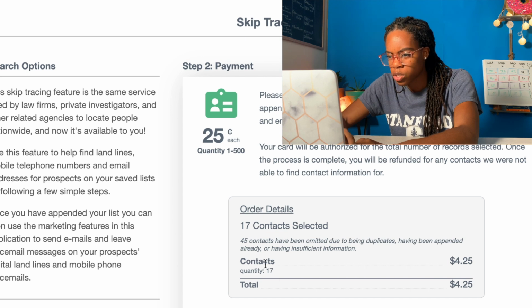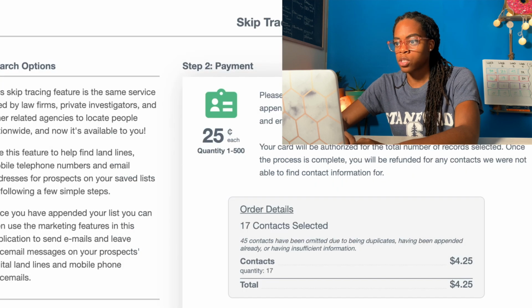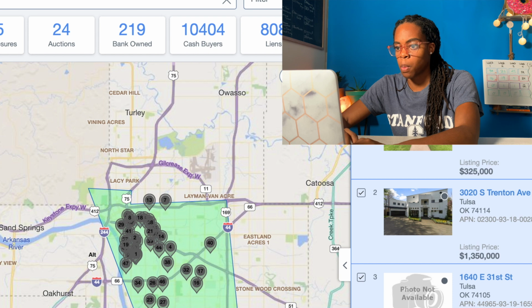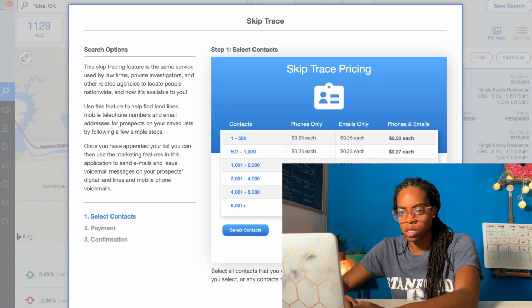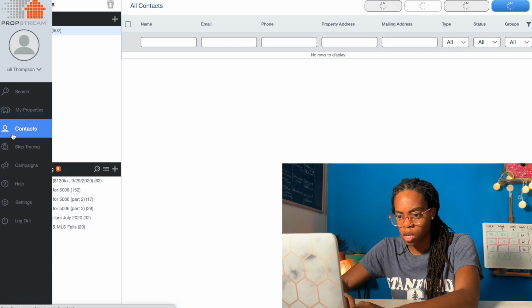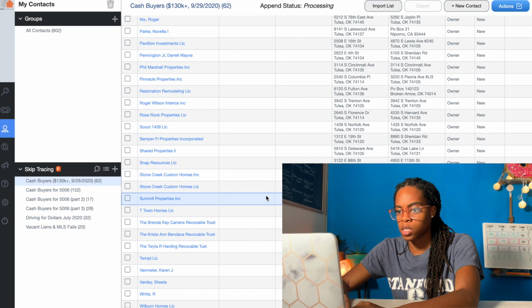Interesting. That's very interesting. 17 selected. 45 have been omitted due to being duplicates, having been appended already, or having insufficient information. I don't know, but let's try it. So for some reason, our list got put down from 65 to 17. So if we go into skip tracing, or actually, where do we need to go? We need to go into contacts, I believe. Yeah, and we can see that the skip tracing is processing.